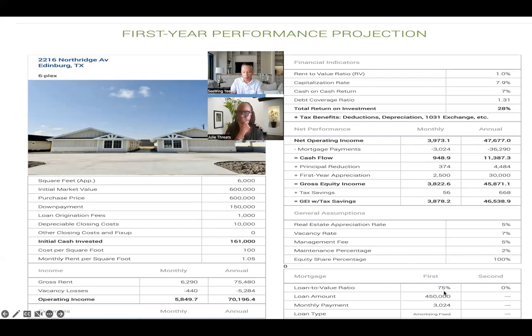You put 25% down payment at 7% rate. Your monthly net cash flow on this 6-unit is almost $1,000. Can't beat that anywhere in the country. There's no apples-to-apples comparison in any of the 50 United States.